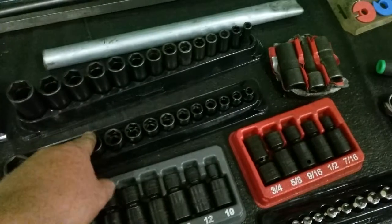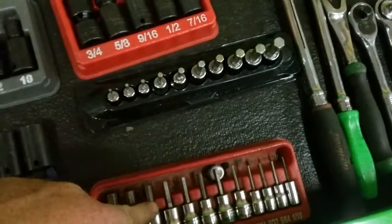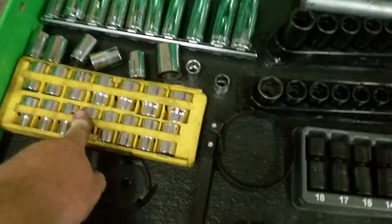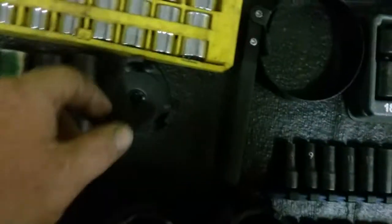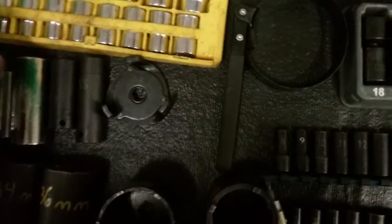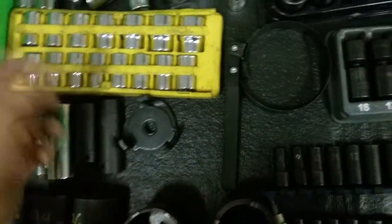I mean, I got metric. These are all 3/8, deep, shallow. These are my swivels, metric, standard, and metric. These are metric. I think I got these at a garage sale for $1. All these. I'm not going to turn them down. I mean, this is an S&K, 1 inch, 1 1/16, Napa, Craftsman. I mean, can't beat it.